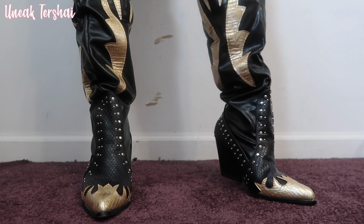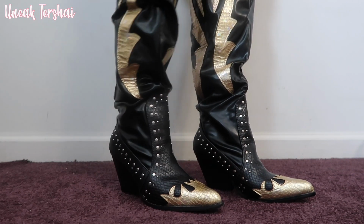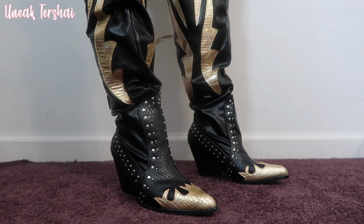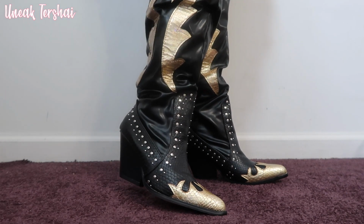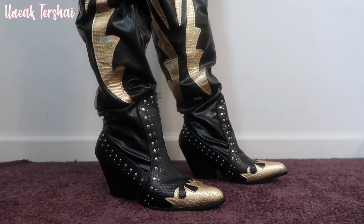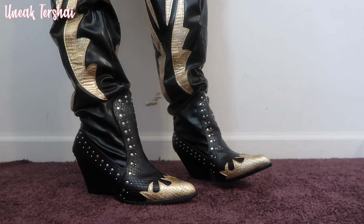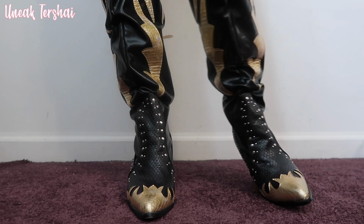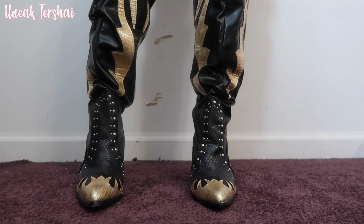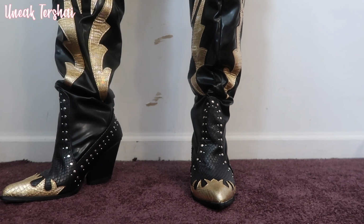Looks like I saved the best for last, and I'm so happy that I picked up these boots and went ahead and got these. I am very satisfied. I'm so satisfied with these. I don't know if I will ever let these go. It's really out of my comfort zone, but I don't think that I would ever want to give these away. I don't know, like, they're so unique, truly one of a kind, extra. I love it. I'm so here for this.